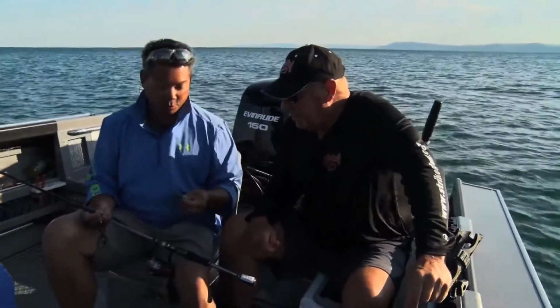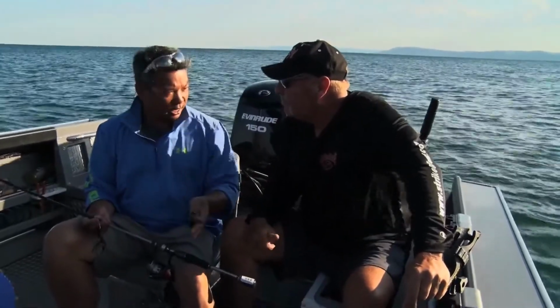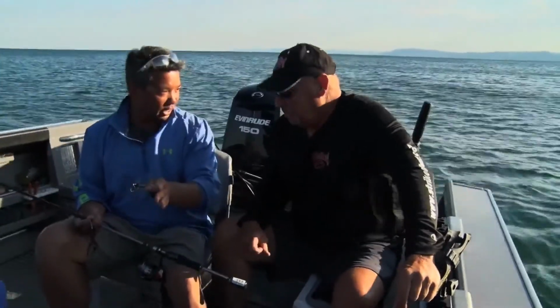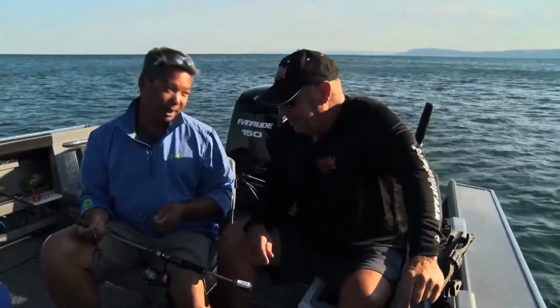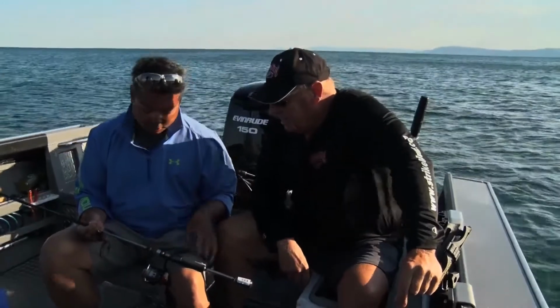We're gonna do the same exact thing that we did last year, just cast shallow. We're gonna kind of blind cast around until we can see some pods of fish moving, and then we can actually sight cast to them. Now that's where it gets really fun because we can watch them chase it, we can watch them eat it right next to the boat, like we had a couple real good eats right next to the boat last year.